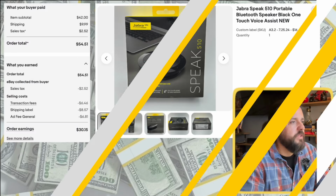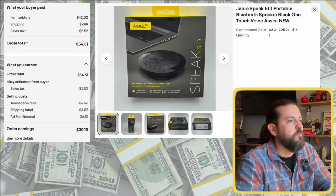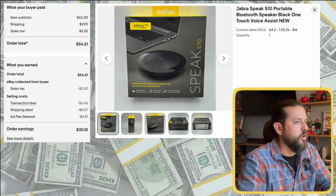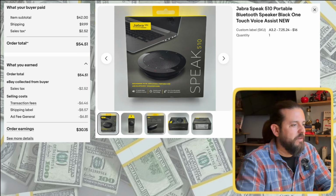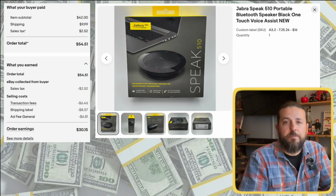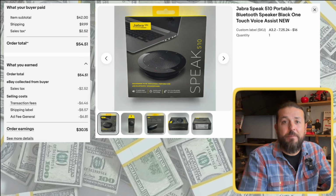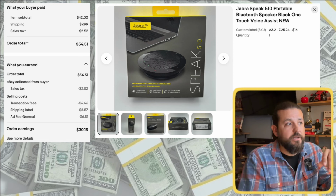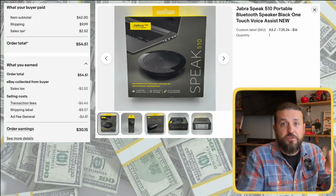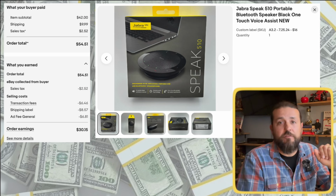That's it. Here we have Jabra Speak 510 portable Bluetooth speaker, touch voice assist. I bought it for $16. Sold for $42, $9.99 shipping, and after fees and everything I brought home $30.15. So let's call it I made $14 in profit. I bought that at a pawn shop and it was new. And it was 70% off. For whatever reason, nobody wanted it. I guess it was still high priced for them. So I bought it for $16 and I sold it for $42.